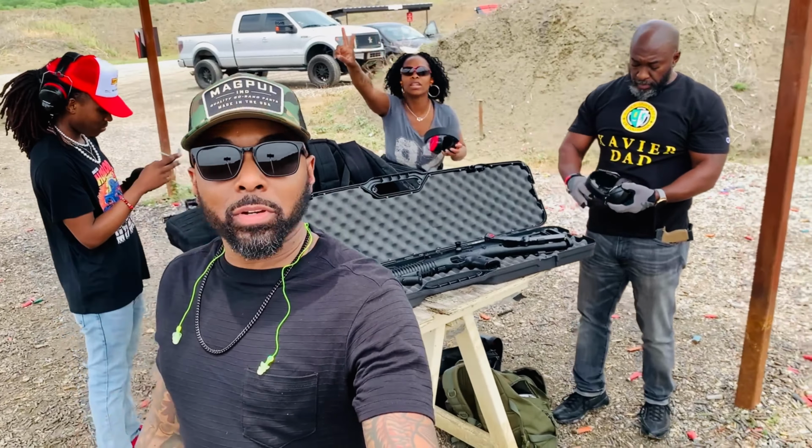Have you shot that mag before? Nope, first time. Hey, don't waste no bullet, though. Right, keep track. Oh, you see his dollar signs popping out on these GTS mags. I mean, ETS mag.